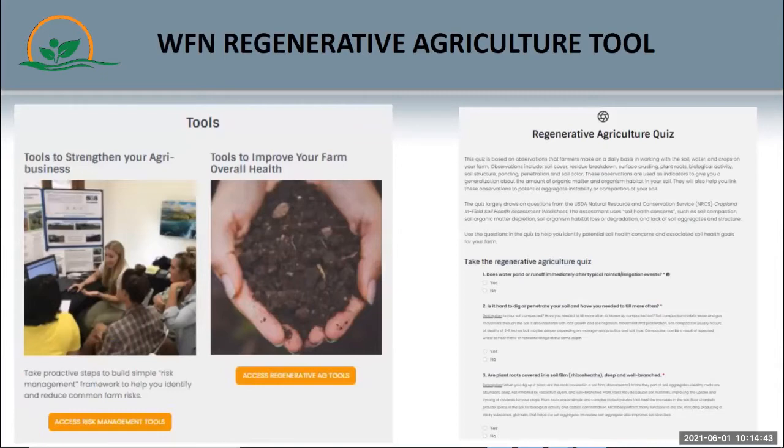We also have different tools. These are online tools. They're designed to be fun quizzes, and they ask you questions that let you reflect on your own operation. So you'll see here this regenerative agriculture tool. You would click on this. This is just a screenshot from our website. Once you're in, it asks you different questions. It really pulls heavily on the NRCS Infield Soil Health Assessment Worksheet that Jennifer created before she left at NRCS, and has really been a very helpful tool. We felt that it has such a great framework that we really had to align with that. And these questions are really based on field observations that farmers make on a daily basis when they work with their soil and water and crops.